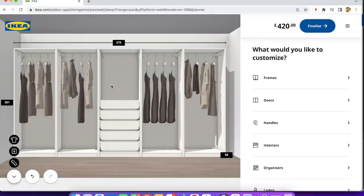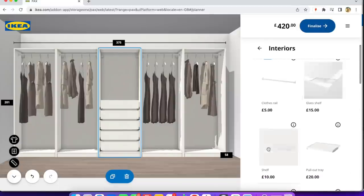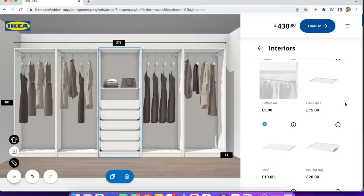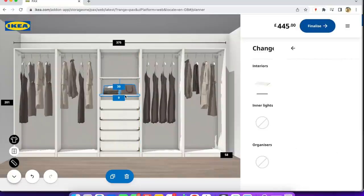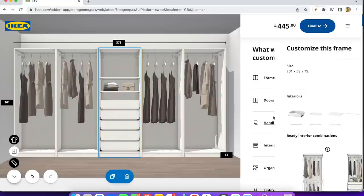You can also add various shelves. So if we look in the interiors for this frame, you've got the basic shelf and you have glass shelves. This might not be the exact height at where I have everything positioned, but it's the same interior. I have a glass shelf in the middle and then I have a normal shelf here. Underneath this shelf, I have a little tray, which is where I'm gonna store my jewelry.